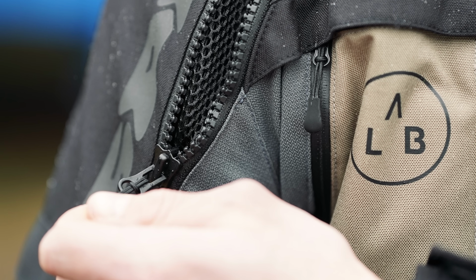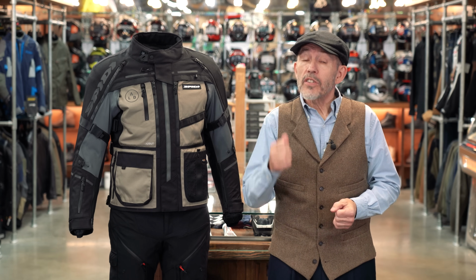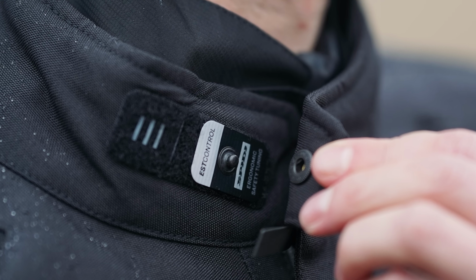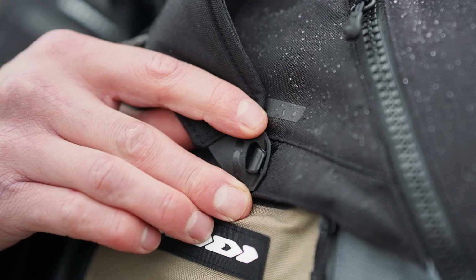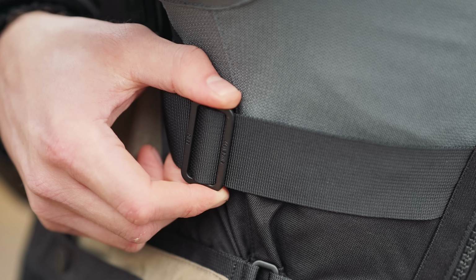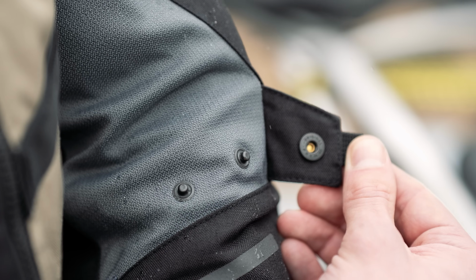You also get long zip vents that run all the way down from the neck to the elbows. Not that this is the end of the features that you get on the Hard Track, obviously, so let's run through them. Now, at the neck, you get Spidi's clever adjuster system for a better fit. But if it's all about getting air in, the left part of the collar can be pinned back so that it stays open.